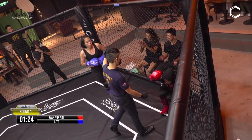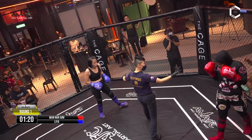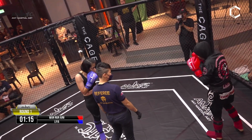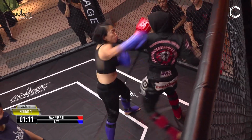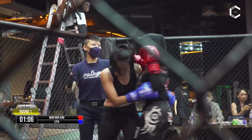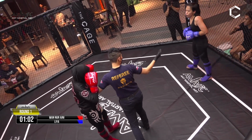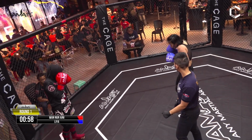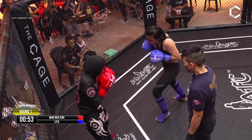Up against her is Liya. Liya is definitely putting up a tougher fight compared to her previous opponent. Wan Nur Aini was dominating her opponent in her previous fight, but it seems like she's on the short end of the stick this time around. Well, as I say, Wan Nur Aini just barraged with impeccable combinations, all hitting towards the ear of her opponent. A minute's gone down, we got 55 seconds to go.